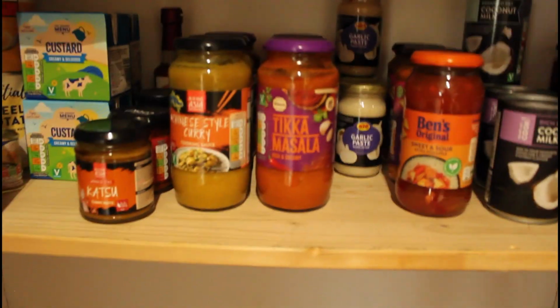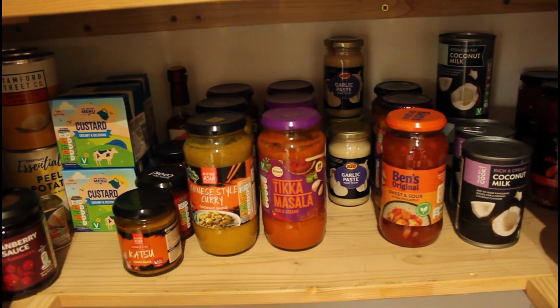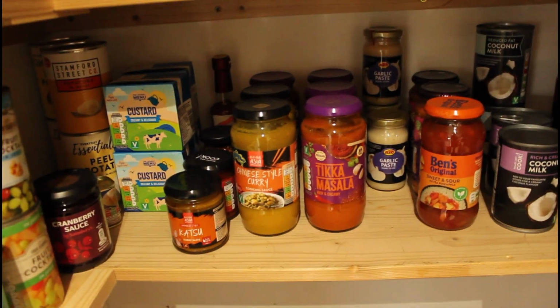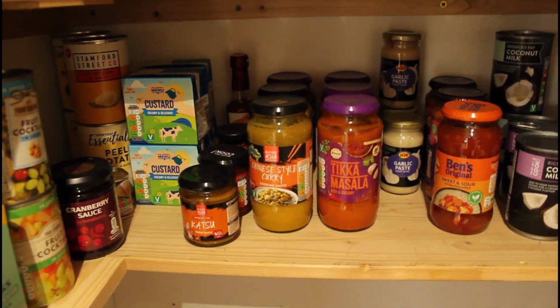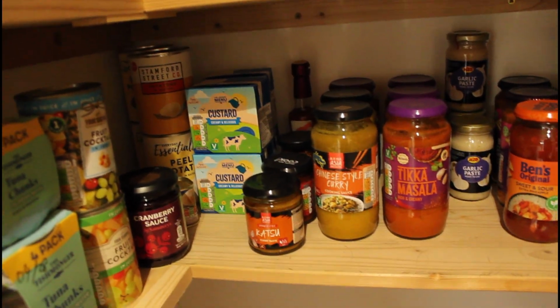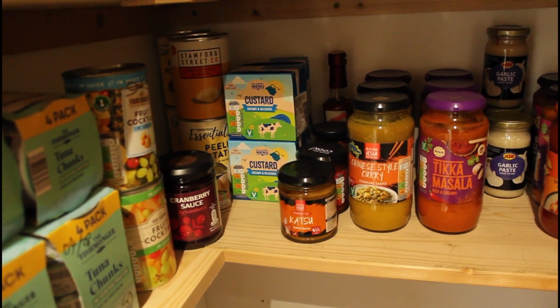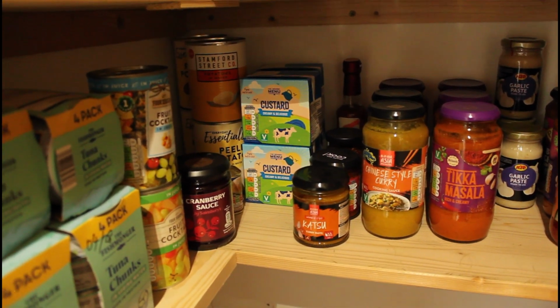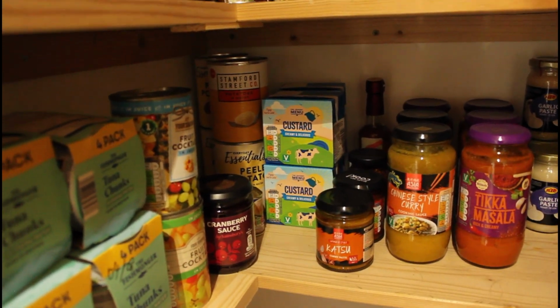So for example, I don't have loads of jars of curry sauce, but that is something we'd maybe have once a week-ish. Maybe just a bit of a rearrange, so sometimes things look like gaps. Same with the peeled potatoes. I do want to try more. I haven't opened them yet, but once I do, and if I'm okay with them, then I'll get more, because those are the kind of staples I'd like more of.